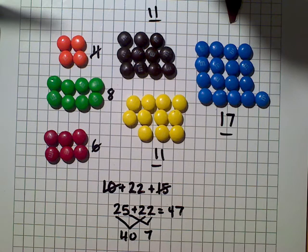Most of you guys might be able to do that in your head. I'm just checking my work. And just because I'm that type of person, and sometimes when you get tired, you always want to check, I'm checking my work on my calculator. 4 plus 8 plus 6 plus 11 plus 11 plus 17 equals 57. What did I do wrong?